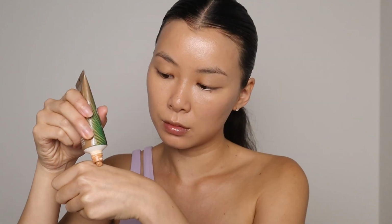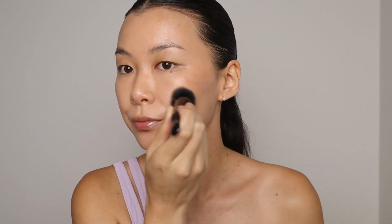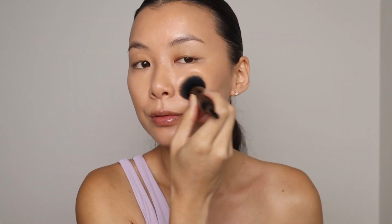And my other one has to go to the Physicians Formula Liquid Bronzer. This is the only shade. I think I saw someone use this on their whole entire skin, which was interesting. I've also seen that with the highlighter. I don't know if that would be too dark for me, but it would be now or never for me to try that out, so maybe I'll do that.